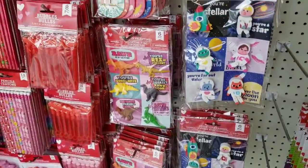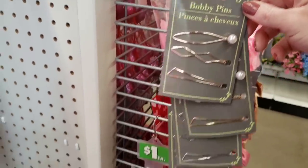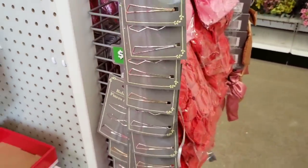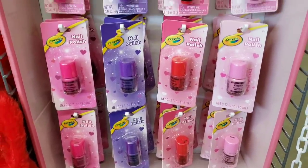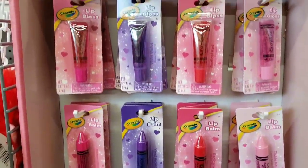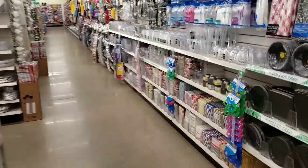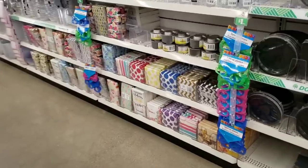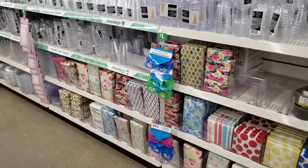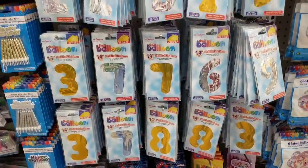Here's some new bobby pins. They had them in rose gold and silver. Here's some Crayola nail polish, lip balm, and lip gloss. Here's the first aisle, and we're going to start over here by the fancy napkins, which is a great deal for only a dollar because you can even find some of these at Tuesday Morning for $2.99 and $3.99. I absolutely love these balloons. I do highly recommend them.